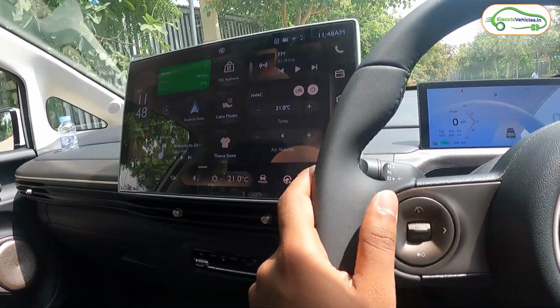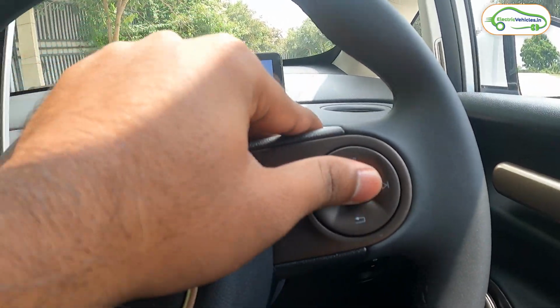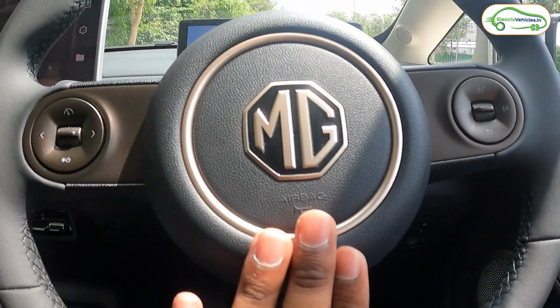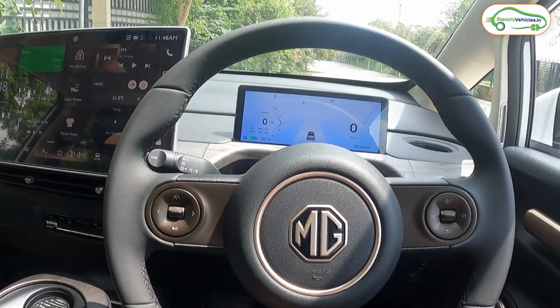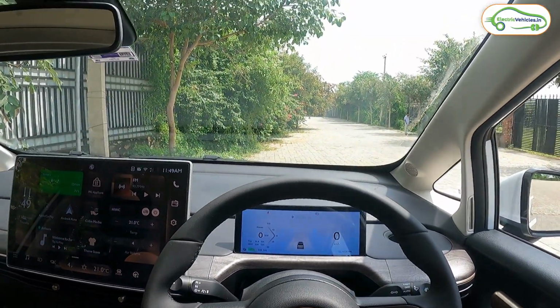So this is all about the left side buttons. And coming to the right side, these buttons help us to control the media of this electric car, and this is the horn of this MG Windsor EV. So this is how the driver cabin and the driver view of this MG Windsor EV will be.